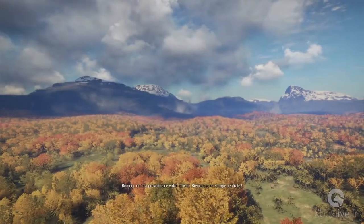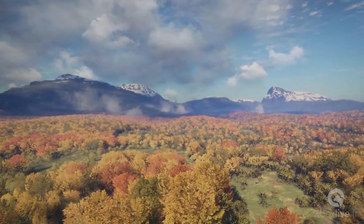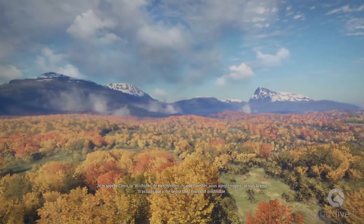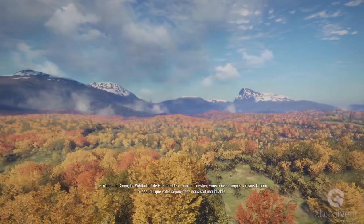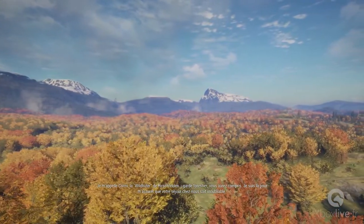I heard you'd finally arrived. Welcome to Central Europe. I'm Connie, the Wildhüter of Hirschfelden. Reserve warden, that is. I'm here to make sure that your time here will be unforgettable.